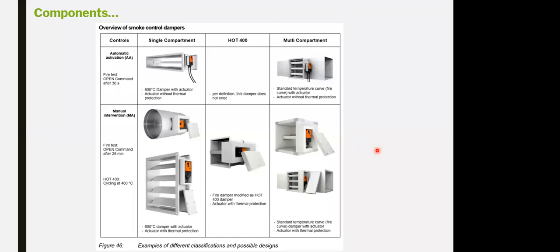The size of the dampers has to match with the size of the duct itself. So the dampers are a part of the submission for the civil defense for the approval. You have to provide the certificates and approvals and the data sheet, showing the model and the family and the construction for the damper. Dampers are customized based on the sizing of the duct itself.